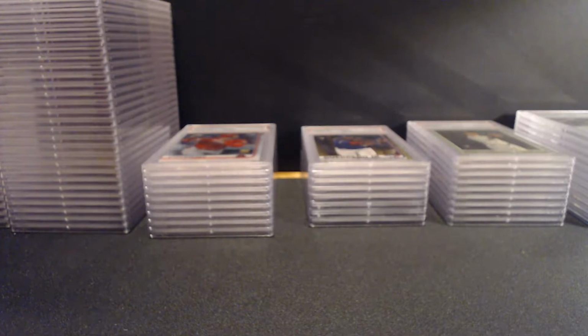Hey everybody, I'm just gonna show everybody my results of my first PSA submission. I've been on the fence for a while about sending cards off to get graded, especially with all the controversy that there's been, but I finally decided to do it. I had my first submission with PC Sports Cards out of New York.